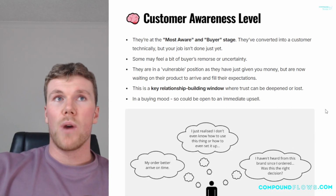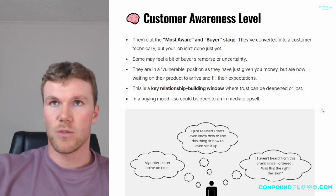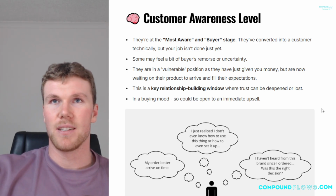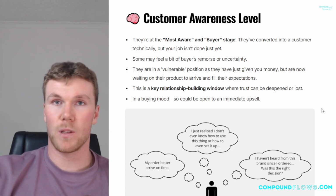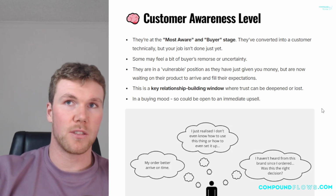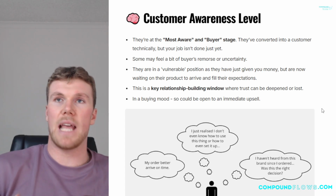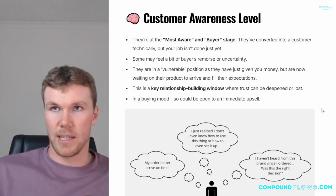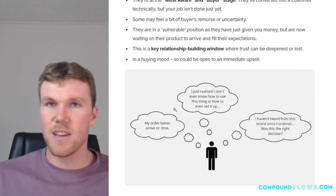So the customer awareness level, obviously they've just bought, so they're the most aware at the buy stage. They've already converted, but that doesn't mean your job is done just yet. Some may feel a bit of buyer's remorse or uncertainty now that they've just clicked the checkout button. And because they're having to wait for this product to arrive at their house, they're in a bit of a vulnerable position. Like they don't have the product in their hands just yet, and they're just giving you money, and now they're just waiting.